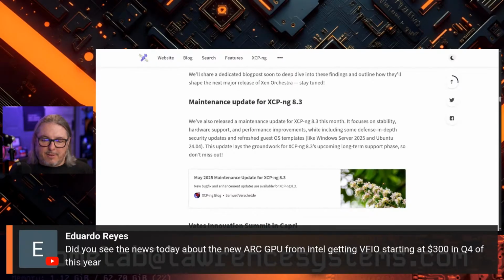Did you see today about the Arc GPU, Intel getting VFIO in Q4 this year? I don't keep up with a lot of GPU news, but that sounds cool.